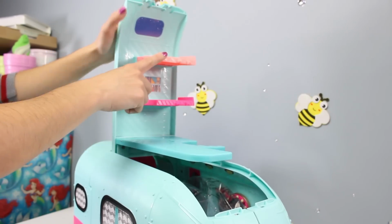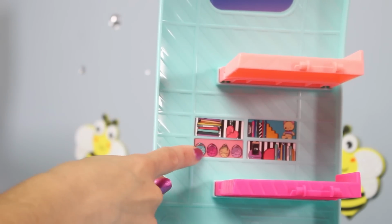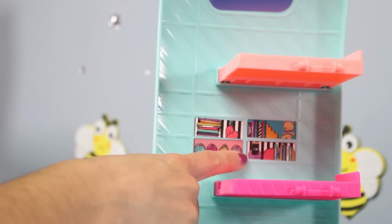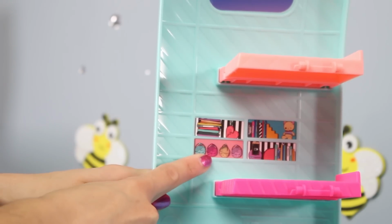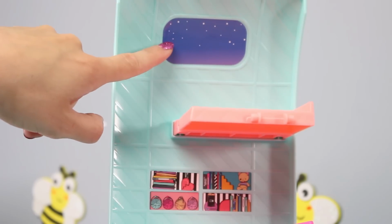One is hot pink and the other is more like a coral color. In between the bunk beds, there's a sticker on the wall with some books, broken heart, a little phone in a dock, and then four little LOL balls. And then above the top bunk, there's a little sticker window with a night sky and some stars.